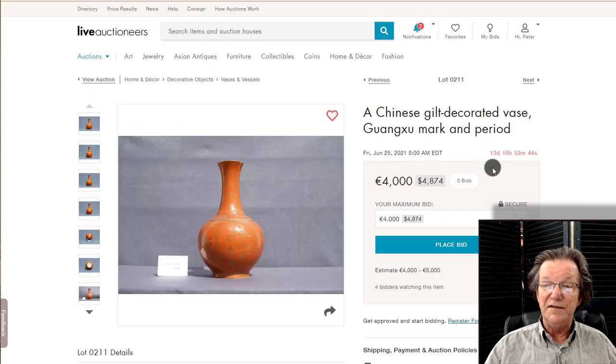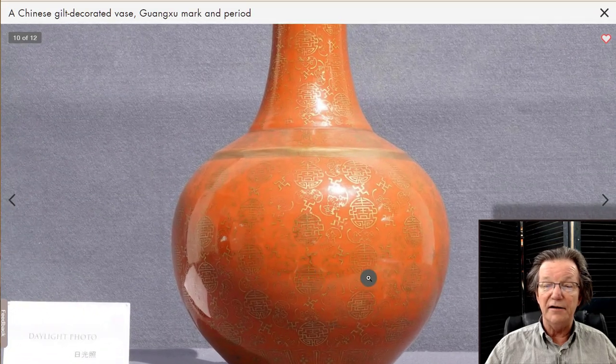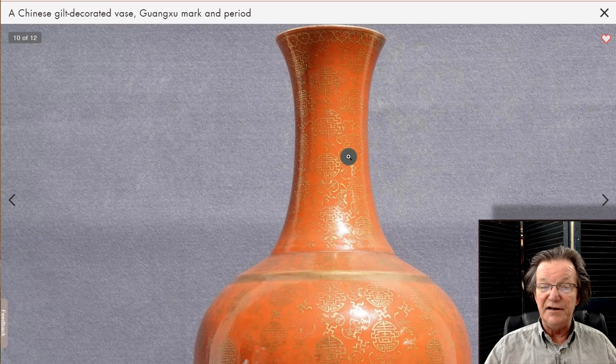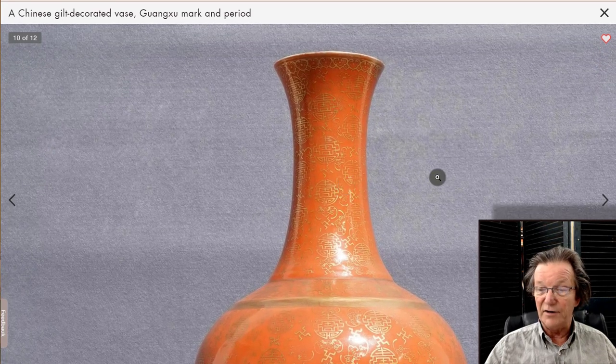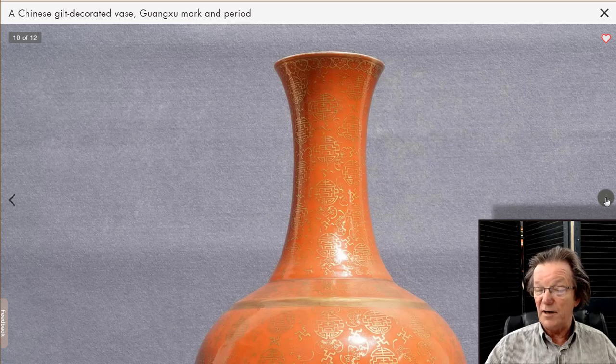All right, and then over to this gilt decorated Guangxu Mark and period vase, and when you first see it, it just looks like a salmon red vase. It's not. It's all done in Shou characters, with Buddhist swastikas and clouds all the way down it. Very, very nicely done. This is one of the daylight photos to give you a strong idea of what it'll look like. And always look at things on a couple different monitors. If you have access to a couple of monitors, a couple of cell phones, always look at them on different devices. It really will help you home in on the color.